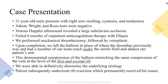We performed the Adson, Wright, and Roos tests in the clinic, and unfortunately they were negative, as expected. And so we performed Doppler ultrasound, in which we found, again, that large subclavian occlusion still there, even larger than the previous one. We performed mechanical thrombectomy, followed by venoplasty with a 10mm semi-compliant balloon, and upon completion of this, we actually elected to leave the balloon partially inflated exactly where the thrombus was previously.